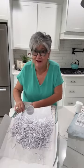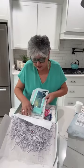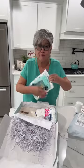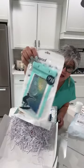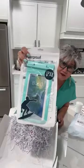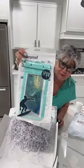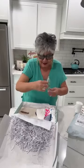Anyway, y'all, I feel so bad now. Jenny went to a water park the other day, and she asked, do you have one of those waterproof cases? I did have one. You put your cell phone in this, and it seals it up so it doesn't get wet. But this is in my Refab box for July. And some super cute earrings. Aren't those perfect? I could wear them today.